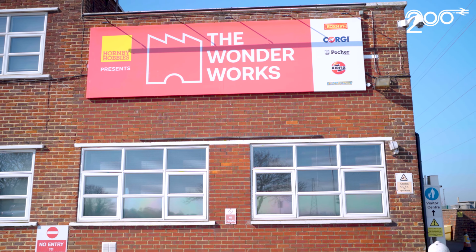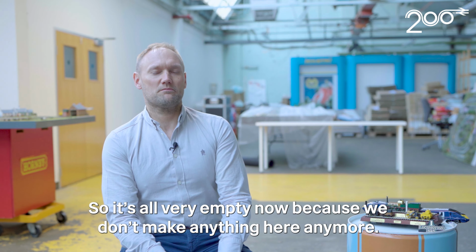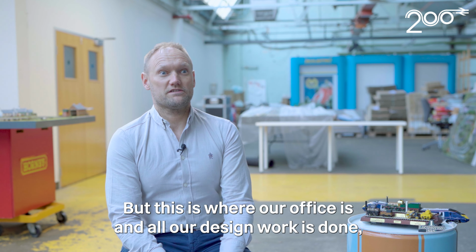I'm the brand MD for Hornby Railways, and we're sat here right now at the home of Hornby in Margate, in what is actually the old factory. So it's all very empty now because we don't make anything here anymore. But this is where our offices and all our design work is done, and all the bits and pieces that you see around you now.